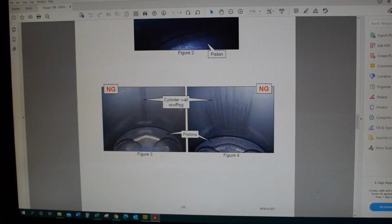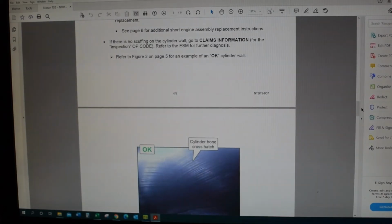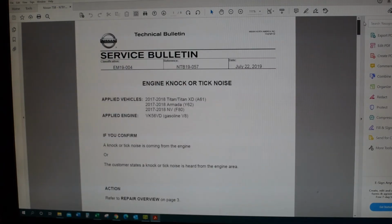Okay, so that is in the TSB number NTB19-057. So this is October 2020, and I didn't see any updates at this point for this TSB. I think the original date on this thing is July 22nd, 2019. Okay, so I read about this.